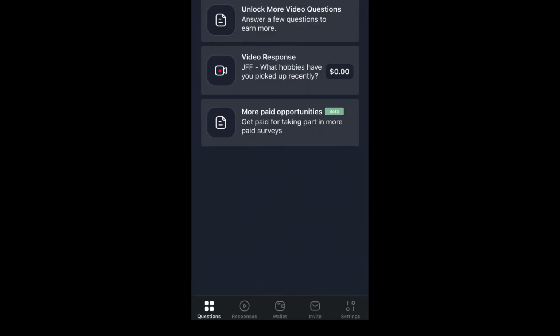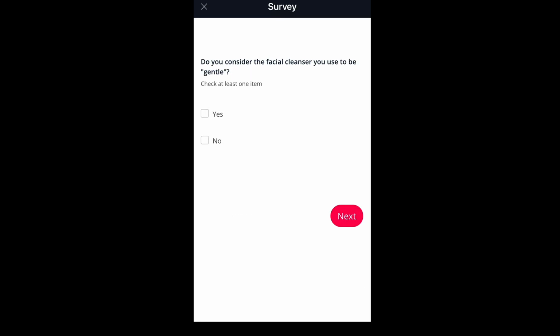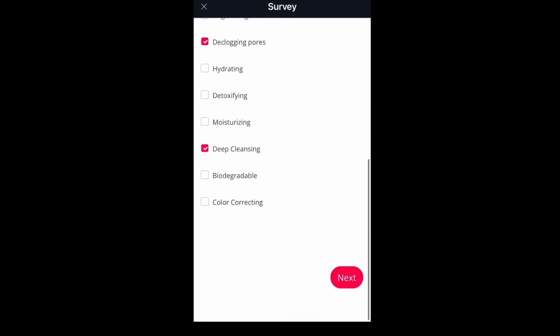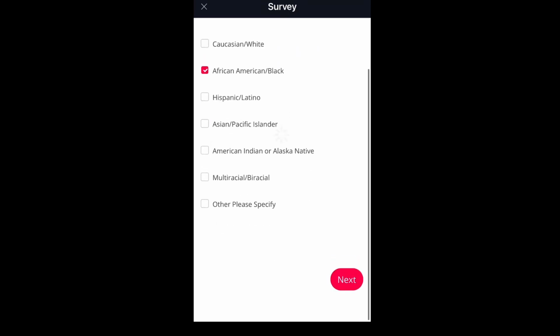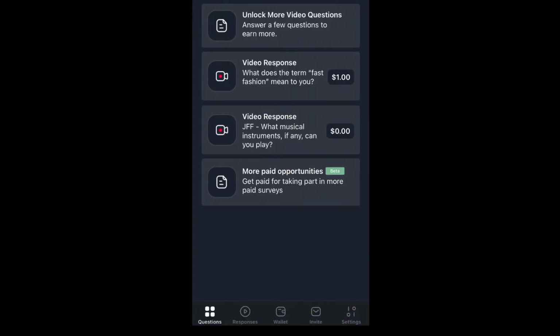Now going back to the app, you'll see here I have no questions. So what I can do is, at the top, unlock more video questions. I'll click on that, and it'll ask me some survey questions. So I just go through and answer these accordingly. Doing this throughout the day is how you get more questions. It doesn't always happen automatically, but it's important that you do this from time to time. That way you can continue to get more questions, because eventually you will run out. And when you're done with it, you'll get this message right here. You may be available for new questions.